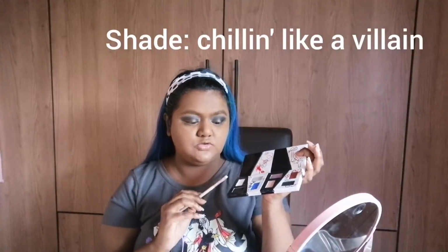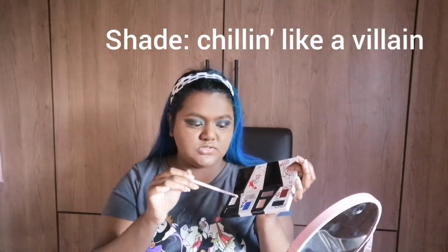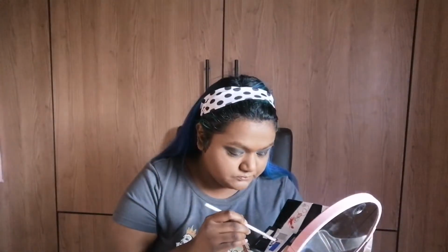Okay guys, I'm putting a little bit of the base on my lower lash line so I can smoke it out a little bit. Okay, so primer is on my lower lash line. I'm gonna try and use some of this blue shade. So far I used 1, 2, 3, 4. I'm gonna use some of this blue shade now.